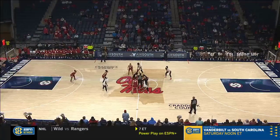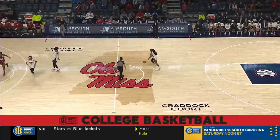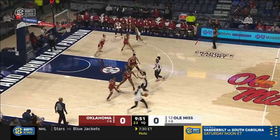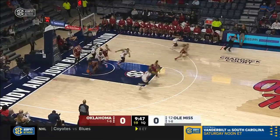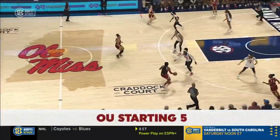Now, there are a lot of changes for these teams that we will talk about as we get ready to tip the ball up here in Oxford. And here we go, as Ole Miss in their white jerseys with the cardinal red and navy blue trim. Both these teams won their first game of the year. Ole Miss beat Queens of North Carolina, Oklahoma with a win over Wichita State.